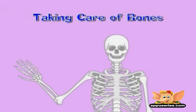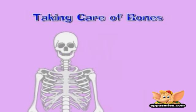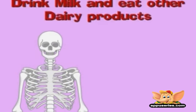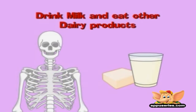Taking care of bones. Your bones help you out every day, so make sure you take real good care of them. Here are some tips. Drink milk and eat other dairy products. Strengthen your skeleton by drinking milk and eating other dairy products like low-fat cheese or frozen yogurt. They all contain calcium, which helps bones harden and become really strong.